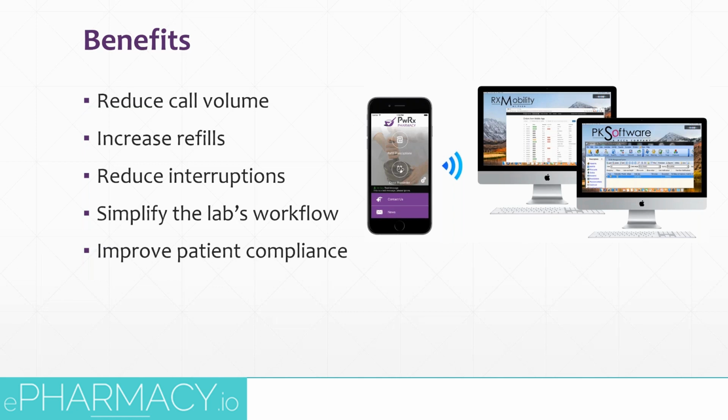So it improves the whole refill process, and it helps improve the rate of refills so that they come in in a more timely manner, and actually helps revenue in that regard. It reduces interruptions, simplifies the lab's workflow, and improves patient compliance with their medications.